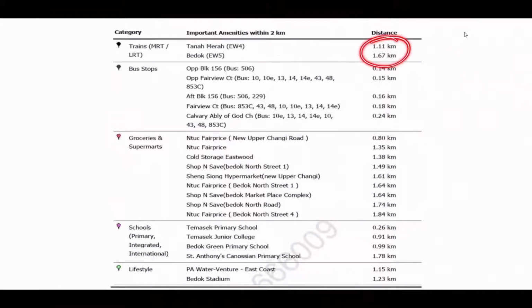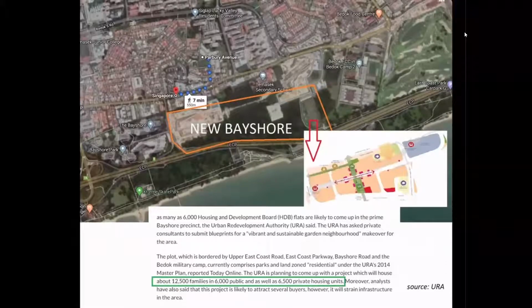And with the MRT within distance, the Thomson East Coast Line that will be available in a couple of years' time will be just a couple of minutes' walk from our existing Parbury Hill condominium. Just to share with you where we are right now, this is Parbury Avenue. We are on top of the Parbury Avenue Hill itself.